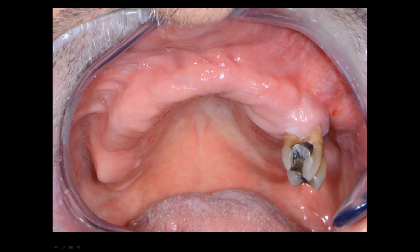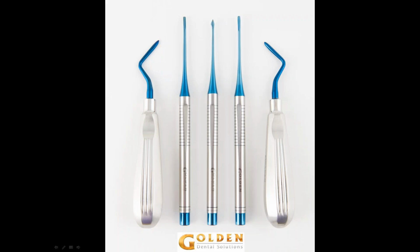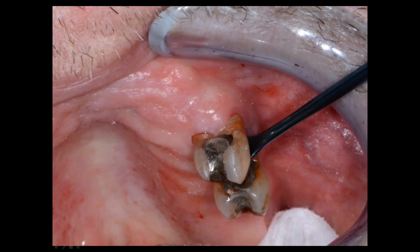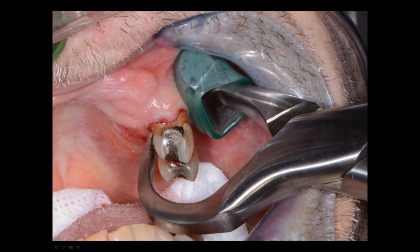So now that our immediate dentures are available a few weeks later, we have sedated the patient and we anesthetized the patient. Utilizing the separators, we're going to go ahead and sever the periodontal ligament around these teeth. And we're going to go all the way around, starting from the interproximal, in this case, to the facial, and then wrapping all the way around to the palatal.